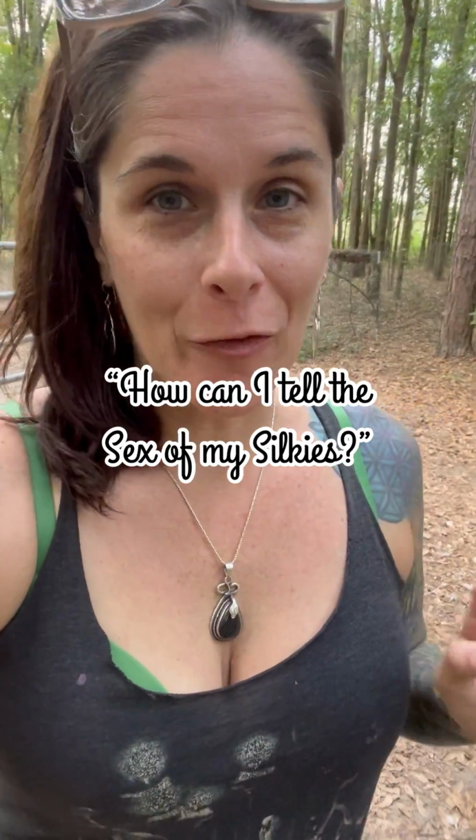Silkie chicks are a really difficult breed to sex, and oftentimes it's not until they crow or you have a blood test done that you can 100% for sure determine which ones are pullets and which ones are cockerels. I personally like to joke that even if you do end up with a bunch of little silky cockerels, they're basically just pullets anyways, they just will never lay eggs.